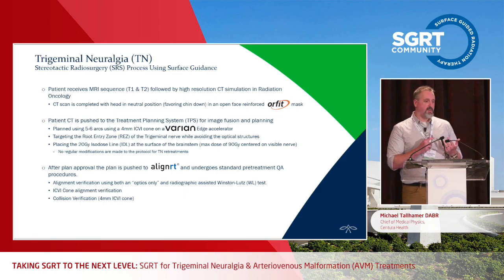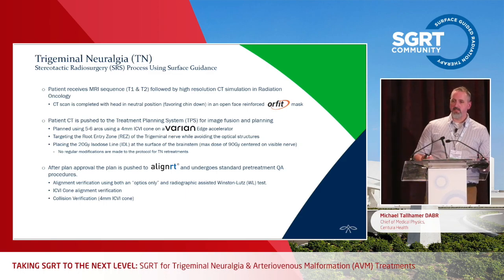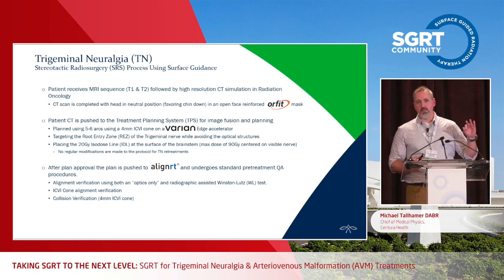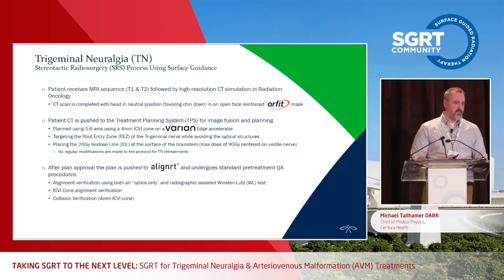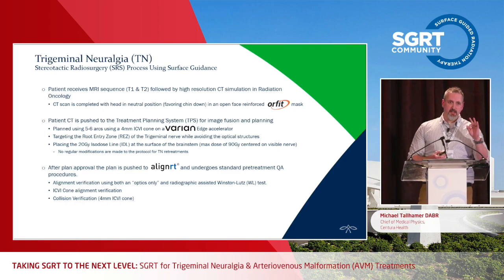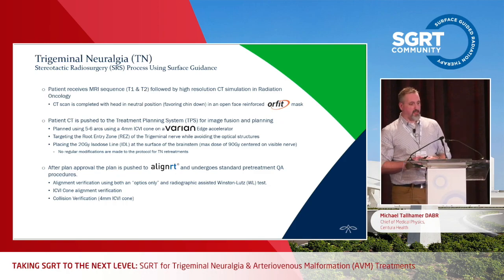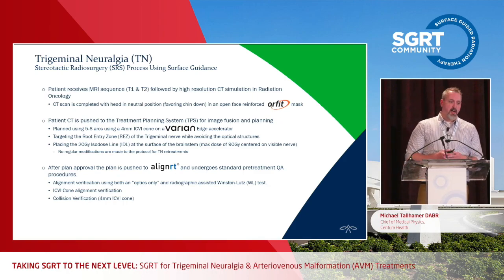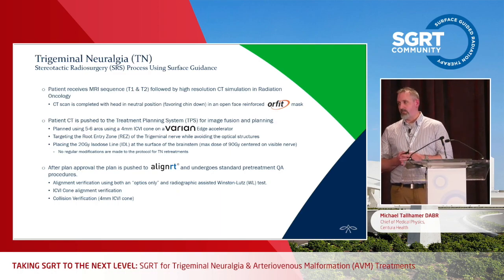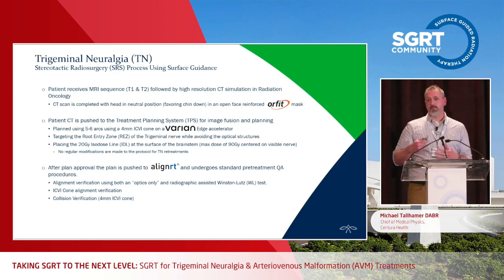We plan 5 to 6 arcs using a 4 millimeter ICVI cone on a Varian Edge accelerator. So we're treating this with a 4 millimeter cone single shot right at the root entry zone of the trigeminal nerve. As it erupts from the pons, there's about a 3 millimeter length of nerve that's about 1 millimeter in diameter. We're targeting that root entry zone with a single 90 gray shot, looking to cover about 0.3 cc's of the pons with about 20 gray. Some studies show that you can go up to 45 gray.